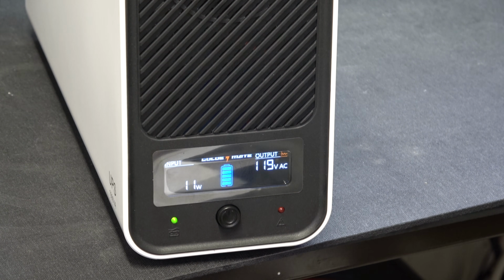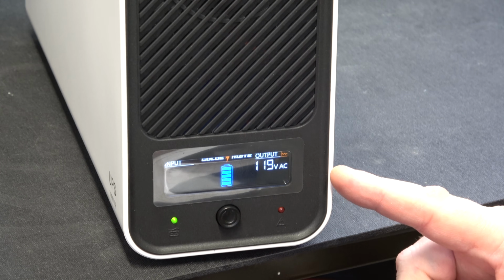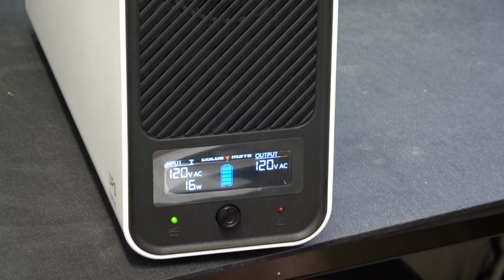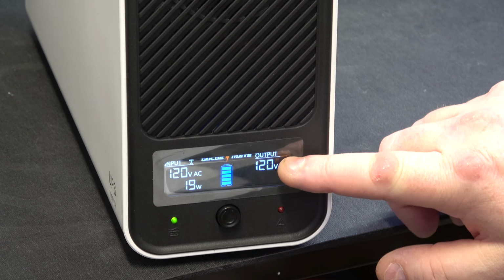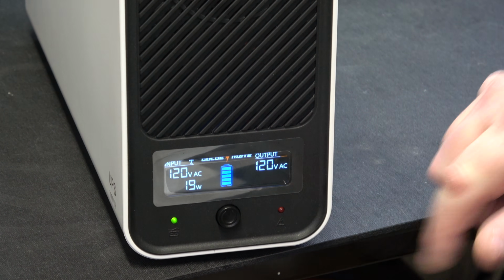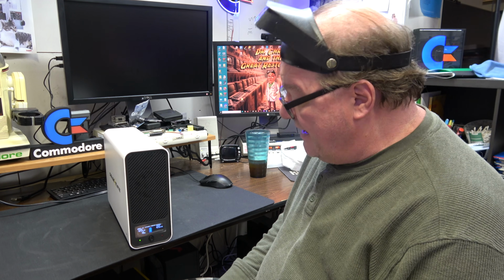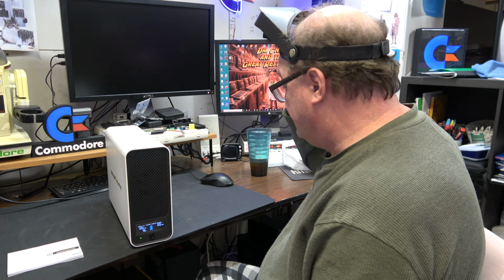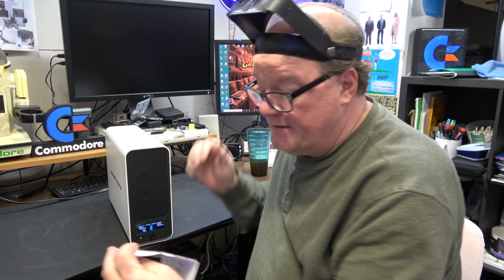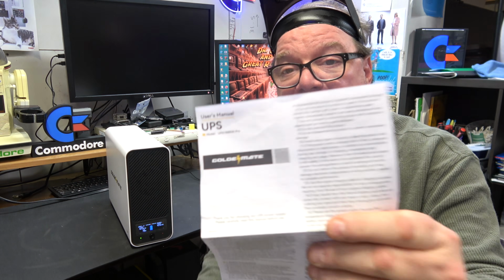When power is restored, the light will go solid. That's my monitor. This will kick on, and we're back on mains power. We're always running off the inverter, of course, but there's no heartbeat here. It was half the price of replacing the batteries in my current unit for the same thing. So that's been my review of the Goldenmate.